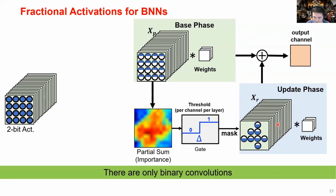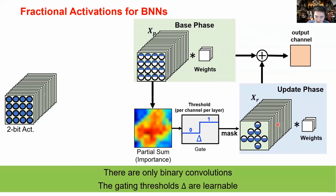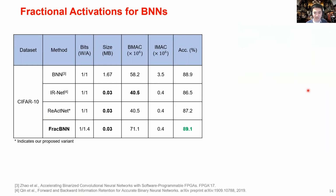The good thing is there are only binary convolutions involved in this process, so we can still compute them efficiently using exclusive NOR plus popcount operations. And the gating thresholds here are trainable, so we don't have to manually do a lot of tuning. We test this fractional bit width idea on the CIFAR10 dataset as a proof of concept. In our experiments, about 40% of the activations are updated to 2 bits, so the equivalent activation bit width is 1.4, and we use 1-bit weights.